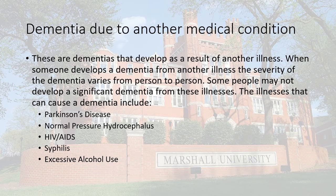Number 1, Parkinson's disease. Number 2, normal pressure hydrocephalus. 3, HIV/AIDS. 4, syphilis. 5, excessive alcohol use.